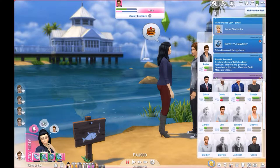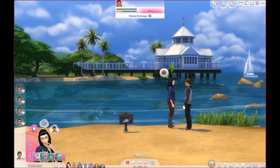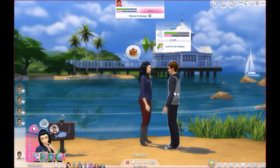Okay, so I looked around. I could not find him. I looked in the house. He's probably in the house now that I'm talking to you guys. But I was like, you know what? I don't feel like waiting. There was this guy here. And guess who this is? This is actually Stefan's brother, Radic Wedry.